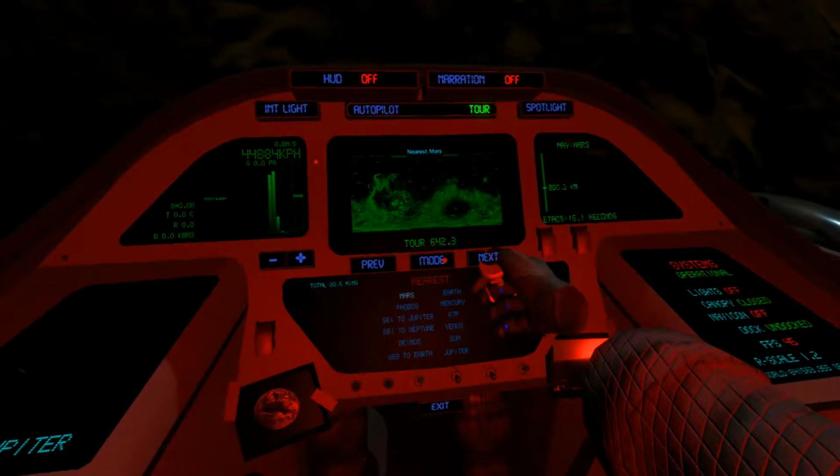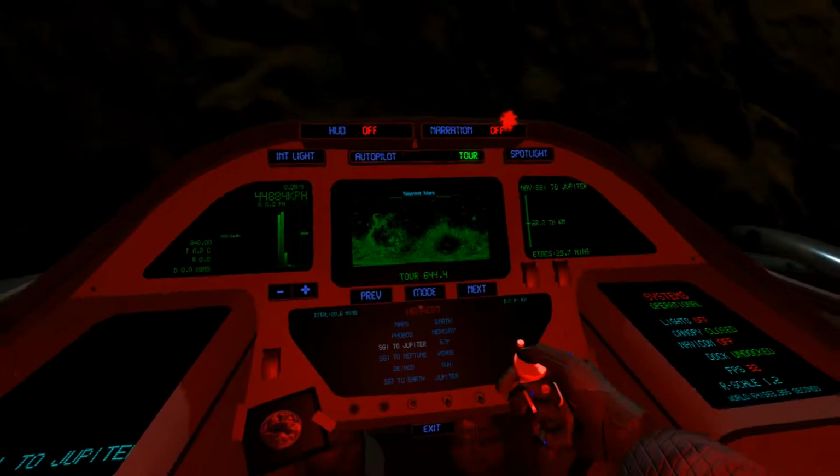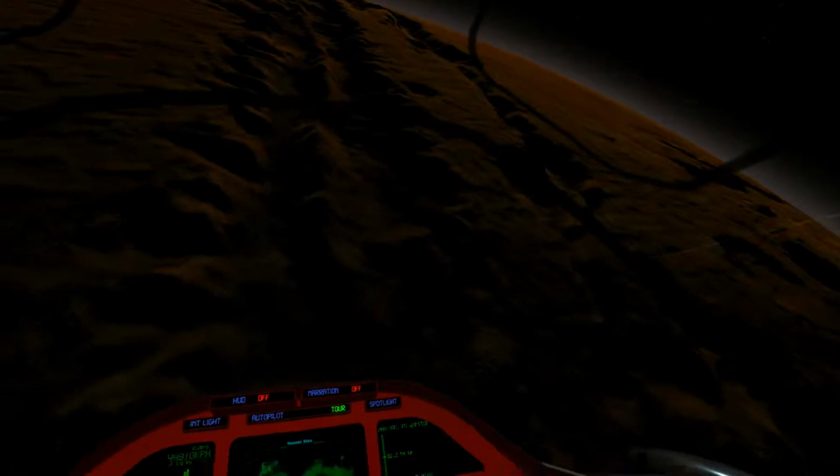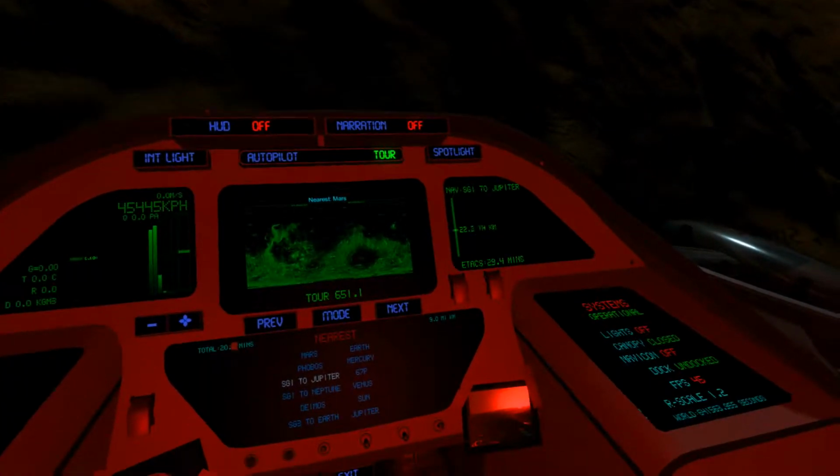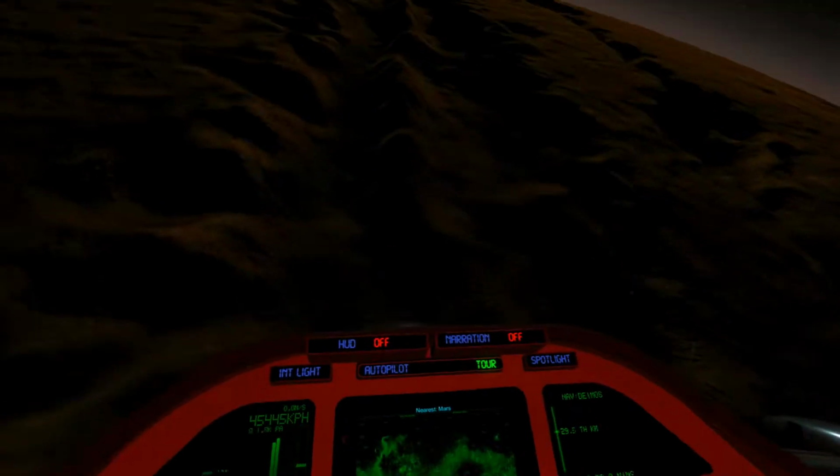3,000 kilometers long, and 600 kilometers across, over 3 times the length of the Grand Canyon, it is thought to be formed as the planet cooled and cracked, and has an impressive 10 kilometers depth.